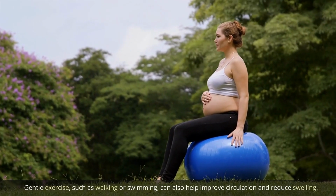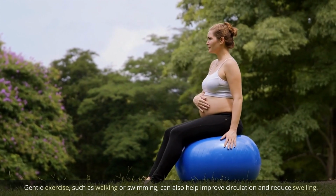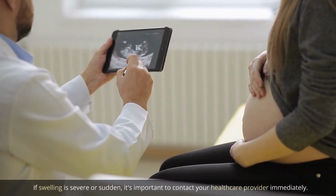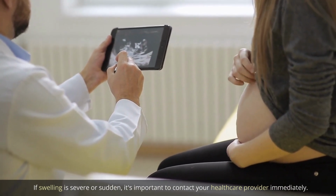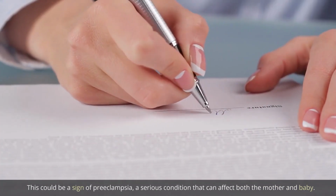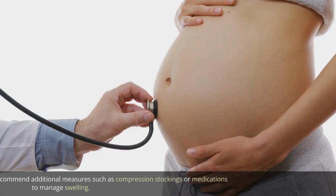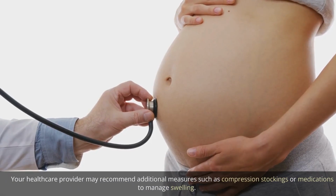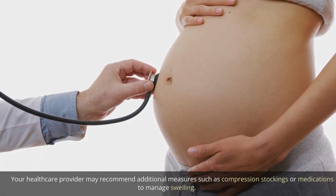Gentle exercise, such as walking or swimming, can also help improve circulation and reduce swelling. If swelling is severe or sudden, it's important to contact your healthcare provider immediately. This could be a sign of preeclampsia, a serious condition that can affect both the mother and baby. Your healthcare provider may recommend additional measures such as compression stockings or medications to manage swelling.